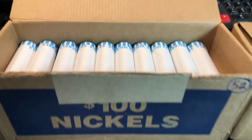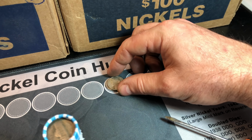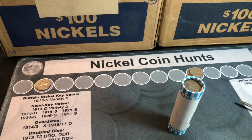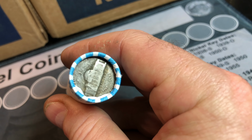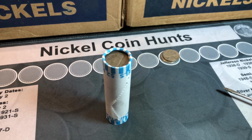Just grabbed roll 10 out of the box, and it's been a quiet box. The first roll luck was awesome. We only added 1 more 54 Philadelphia since then. But now we have that War Nickel Ender, and the other Ender looks pretty old too. All right, let's get inside, see what year it is.